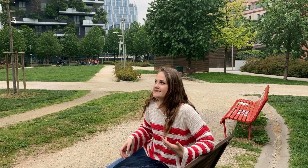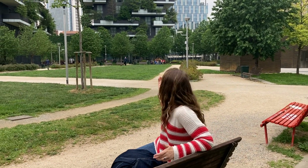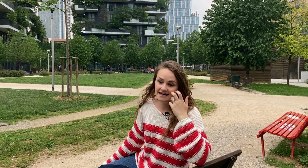And guys, isn't it a dream? I think this project is absolutely perfect for cities that have high density of people living there and that might lack some green spaces, although I don't feel like Milan lacks green spaces. But I think that this idea is so innovative and so cool, and I absolutely love these sustainable projects. I think this project is really cool.